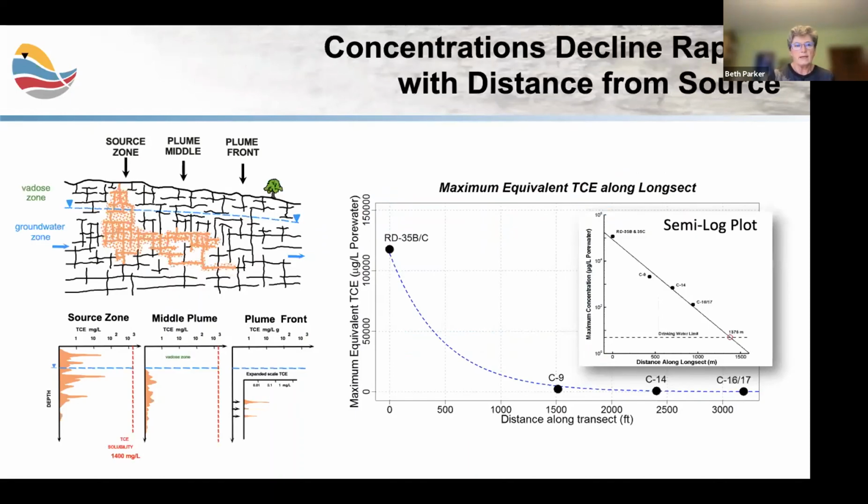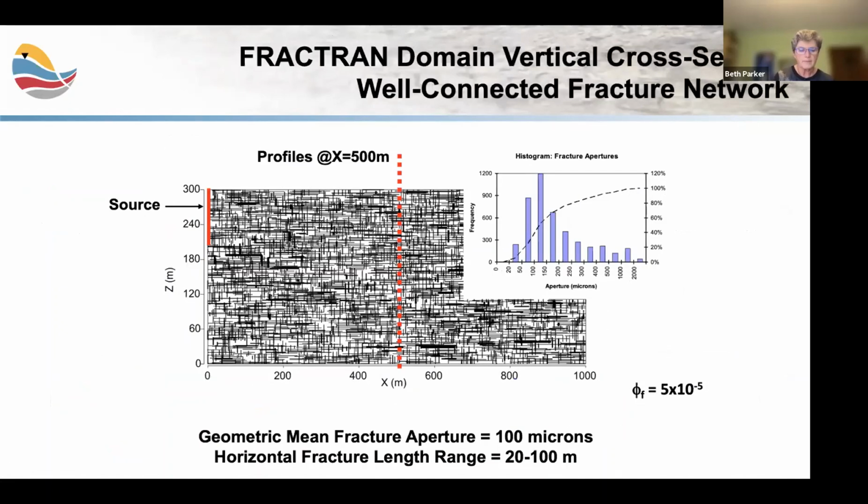And what we see with the measured concentrations in rock core with distance along the center line is that the maximum concentrations decreased rapidly as we move to the plume front. I guess the best way to see it is a straight line on the semi-log concentration plot with distance, showing that the plume front at MCLs may be a distance of about 1,000 meters away from the source area.